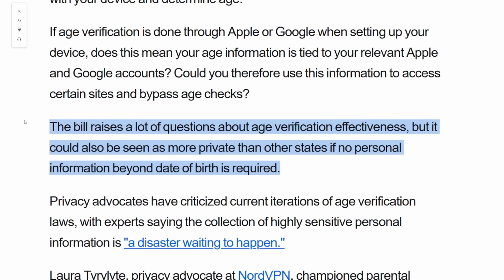To me, that's the most important part, and I'm sure you guys can agree. I want to make sure that if I am being forced to provide some sort of information, it doesn't get leaked in any sort of way. It is as safe as possible. I mean, the idea of being able to verify your age without having to provide any type of ID, that honestly seems good to me.